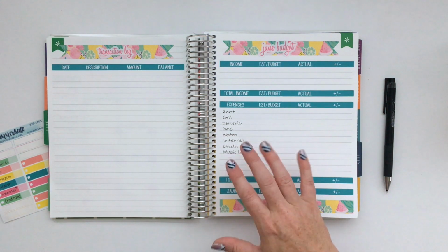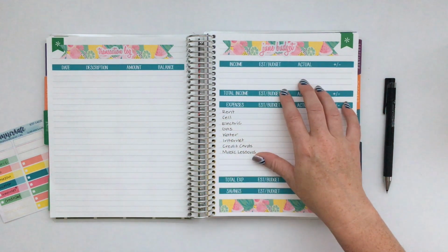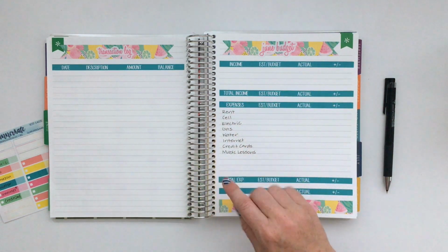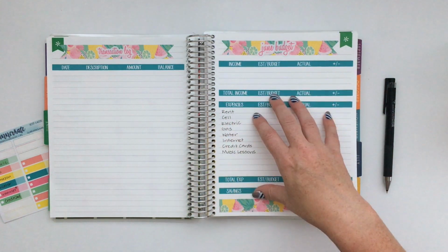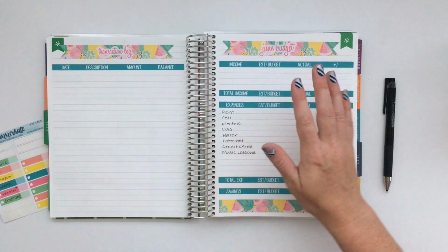And I might add 1 or 2 categories that I'm feeling I might be overspending in, or I can save or cut back, just to track and see, am I really overspending? Is it just something in my head? What's going on? Let's see how it is.